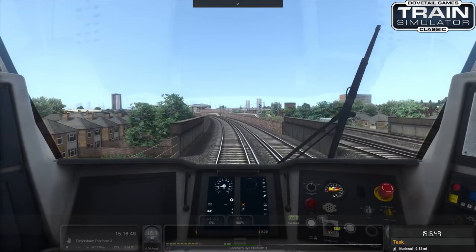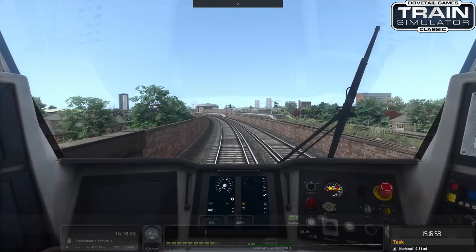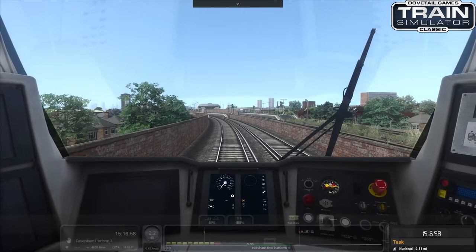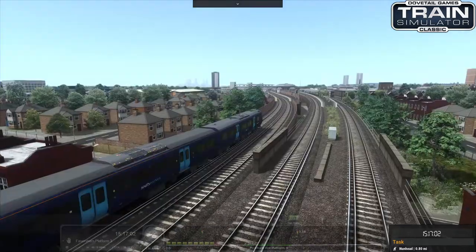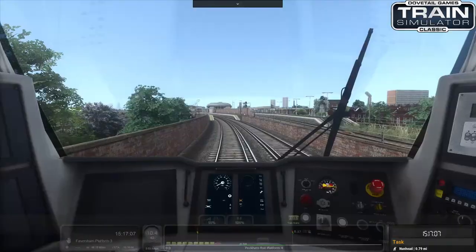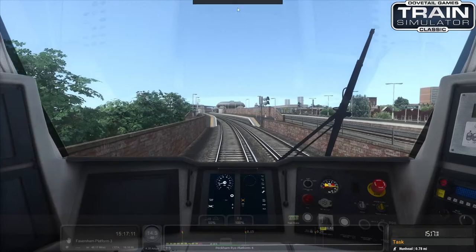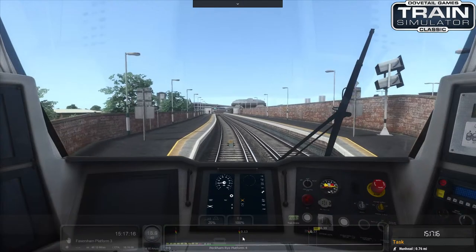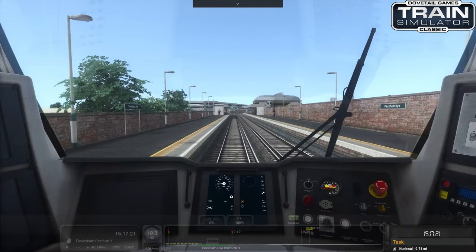You kidding me? Surely I didn't trigger it. I cleared it. I cleared that. I was just gonna say, man, I surely cleared that. I don't know. I'm pretty sure I cleaned that. Pretty sure I cleaned it. I'm going to have a listen to this. We do not see any closed signals in the immediate vicinity of your train.